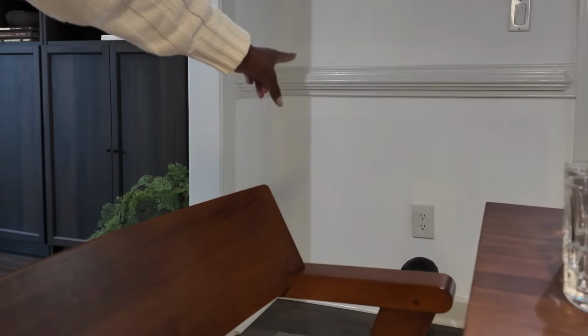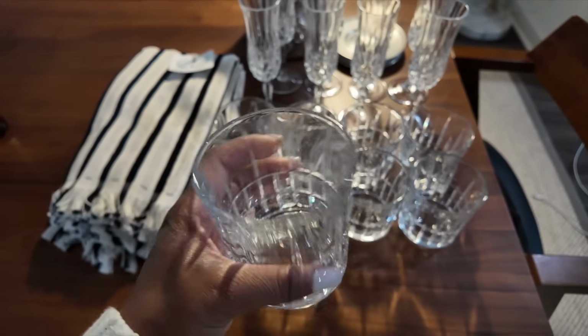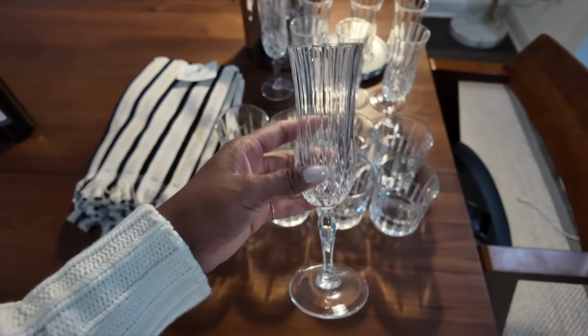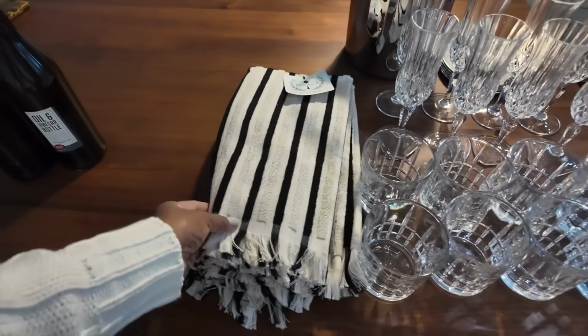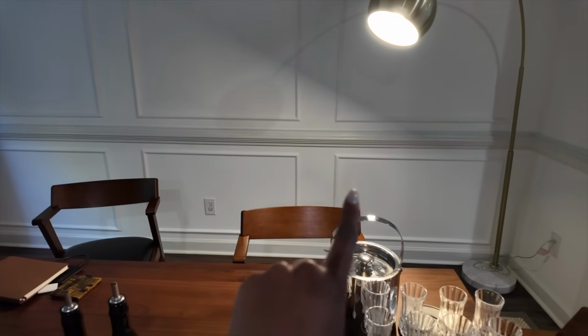Okay, the bar area is going to go right here, so I need something that's that low. Everything looks so good, and I love the vibe of these so much. I know they're gonna look so pretty in our hands and perfect with our champagne or rosé, whatever it is. And these are perfect for the bar area as well. Yeah, I also need to get a sideboard for the dining room. I still have not figured that out yet.